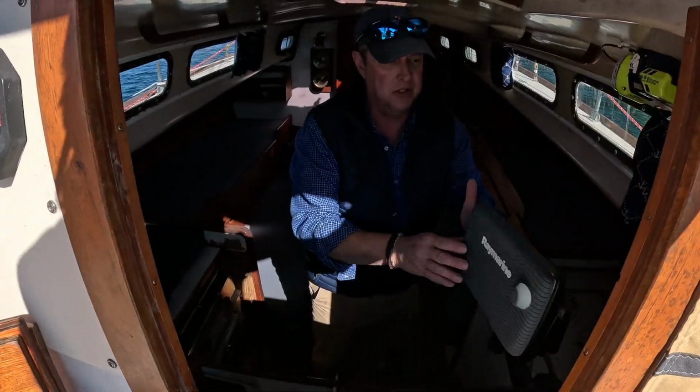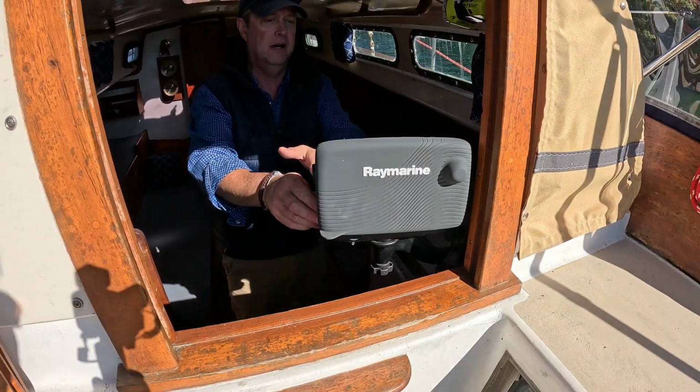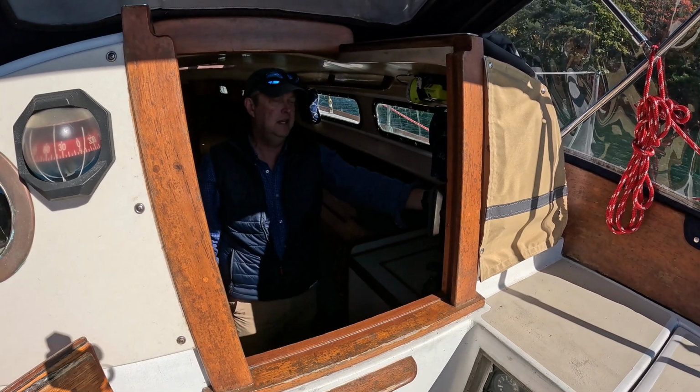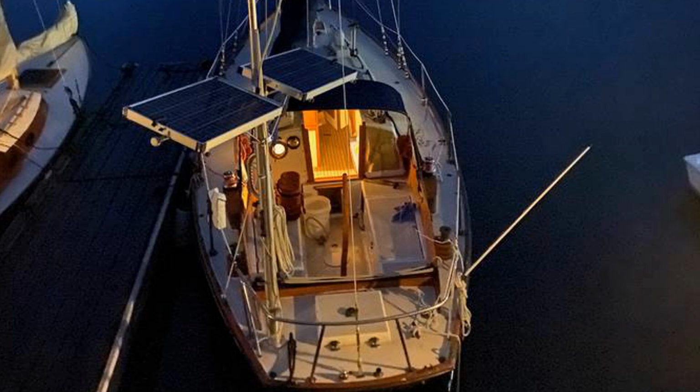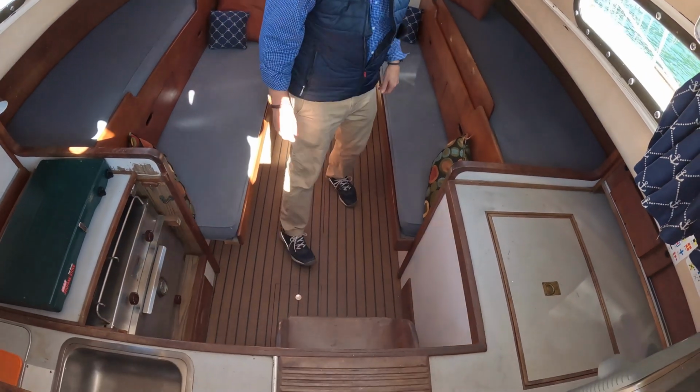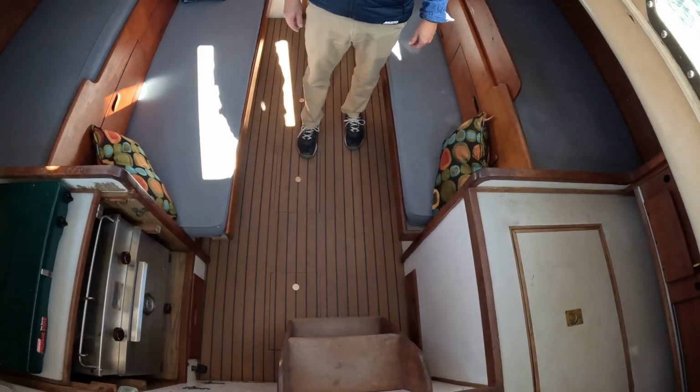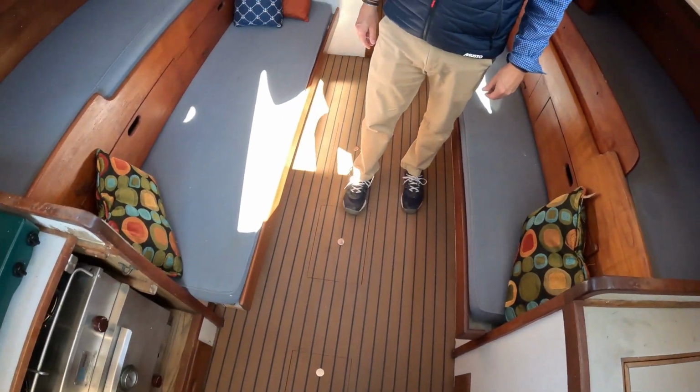And this is pretty neat. Look at this, this shifts out for your chart plotter, on a little swing arm there. I like that. All the lighting, including in the mast, has been switched over to LED, so that's also nice. All right, come on down. The light will be a little better here. It's easy to get down, easy companionway.